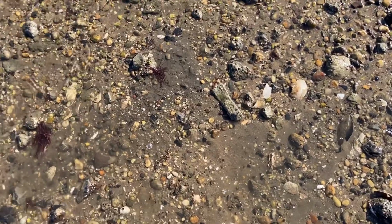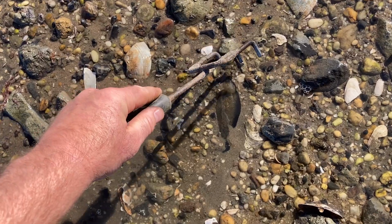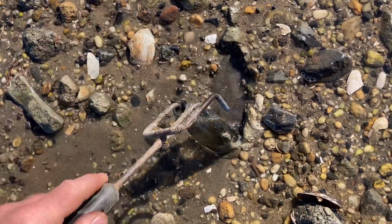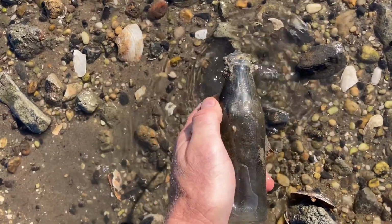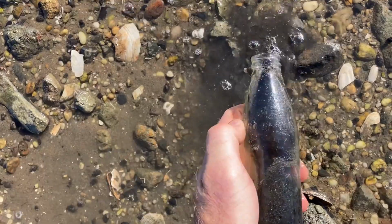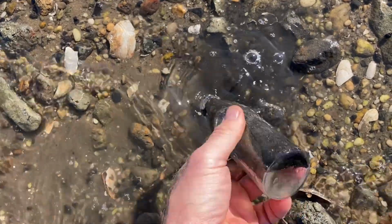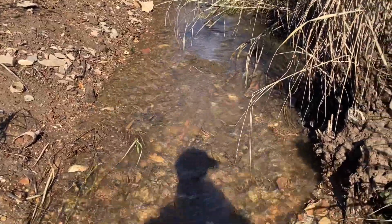Well, I just think this will be a cool reveal. I'm not really so sure how old it is. Mini little bottle. It's got a deposit on it. No deposit. It's probably 70s or 80s. Nothing great.